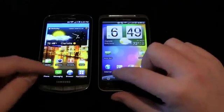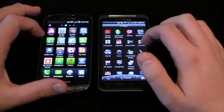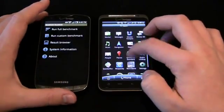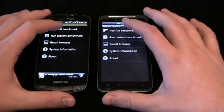Let's take a look at Quadrant Standard. That'll be a good determinant to see. Let's go into Quadrant Standard. On this one, Quadrant Standard on this one. And we'll run the full benchmark.